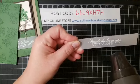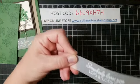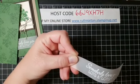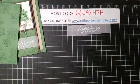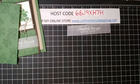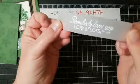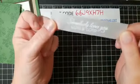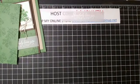And you can see it melting and changing very quickly. And I think we're there. So once your heat tool is nice and hot, everything moves very quickly. So what happened was that powder just melted, and so now it's like a glossy texture. Beautiful. Okay, I think we're ready to start assembling.